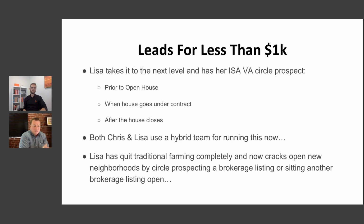So she's really diving in to making as many calls. This is that strategy of bringing online marketing offline, right? So she's really doing the door knocking and the cold calling, and they're both using a hybrid team to run this strategy right now. What's crazy about Lisa is she used to do the traditional farming. You send out a bunch of mailers and do the door knocking thing. But now when she opens a new office, this is what she's doing to break into that particular office.